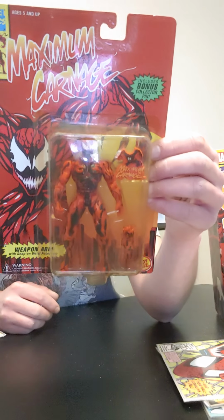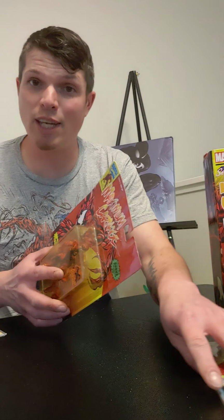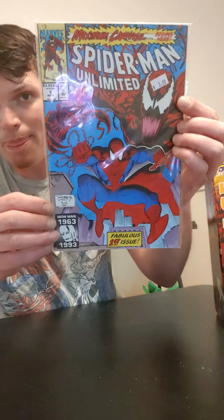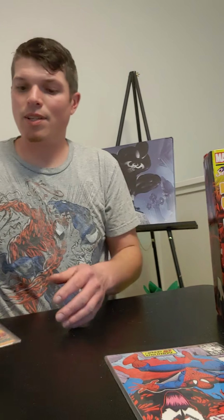And this was the Maximum Carnage figure back in 1994. And the series was such a big deal. They even had a Game Boy game called Maximum Carnage that came out. I actually had that game. I don't know what happened to it. Might have it somewhere. But yeah, this series was insane because it's Marvel and they're murdering thousands of people. And this is the first issue of that. It came out in Spider-Man Unlimited number 1, and led through the whole rest of the different Spider-Man comic books.